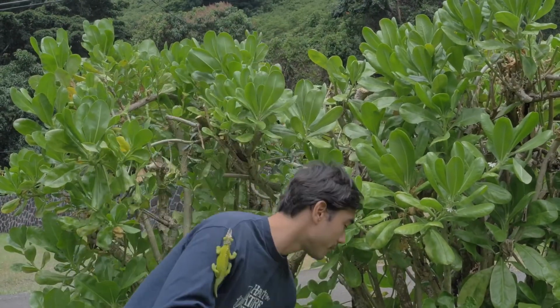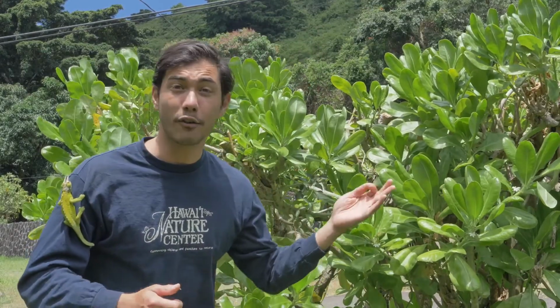That's right, waves, right? Now, these seeds traveled far and long distances across the ocean currents and found their way on the coastlines of Hawaii. And bam, they grew. And we can find them all throughout the Hawaiian Islands. Beach naupaka, very popular native plant.